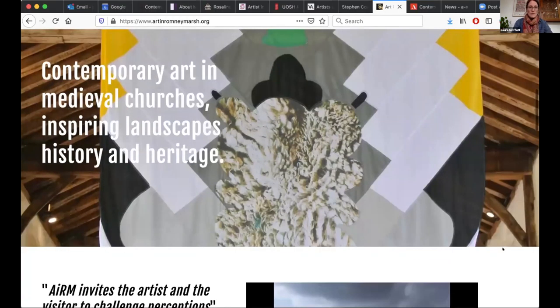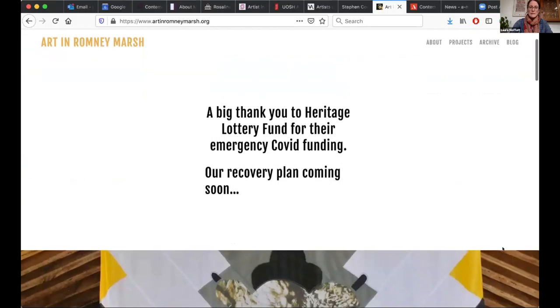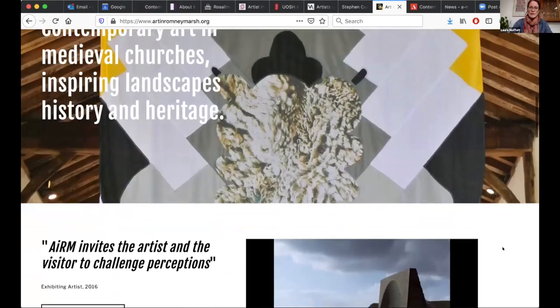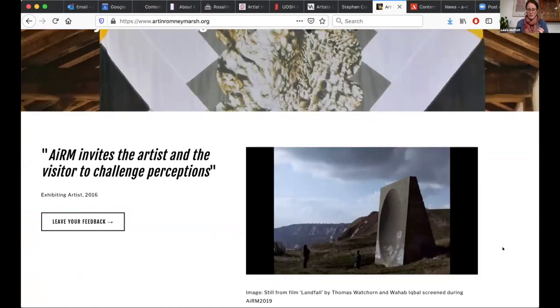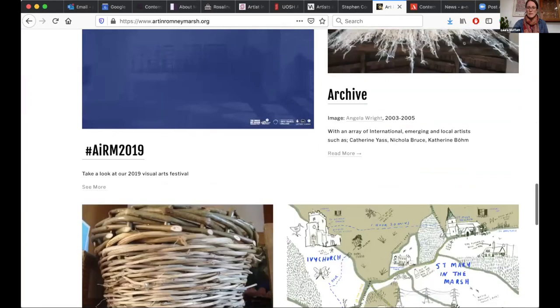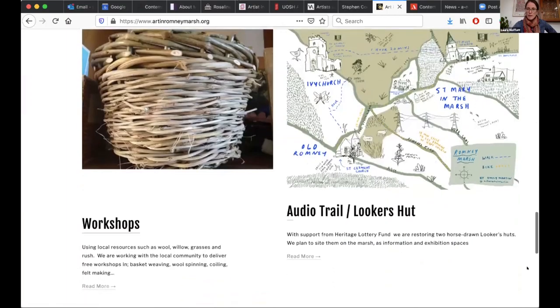This is art in Romney Marsh, which is another very good case study of artists working with very, very hard to get to rural churches in Romney Marsh. I think there are six of them altogether, and this usually runs every 2 years, I think. So they invite a combination of local artists and usually one or two handpicked bigger names to come and make site-specific work for these six churches down in the Hackney Marshes. There's a nice little map of the churches. They have a good audience amongst the walking, cycling, bird watching community who are in the area.